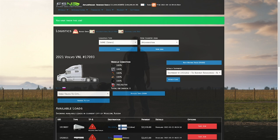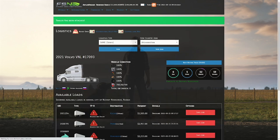Okay, so we got the job. We're gonna attach the load now. All right, so that load will be there in 5 hours. So probably off video, I will get this truck back on the road with a longer route for overnight. And then maybe on the next episode we'll have it ready to send out again. We'll have to see. But that'll pick up half of today's loan payment.